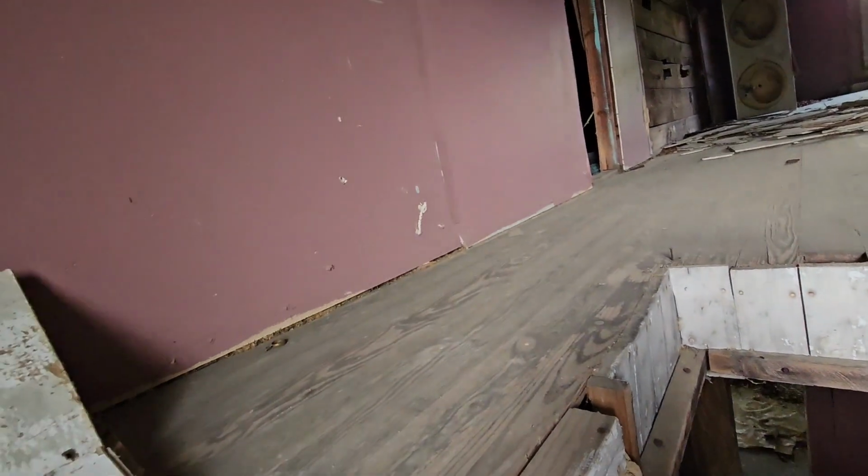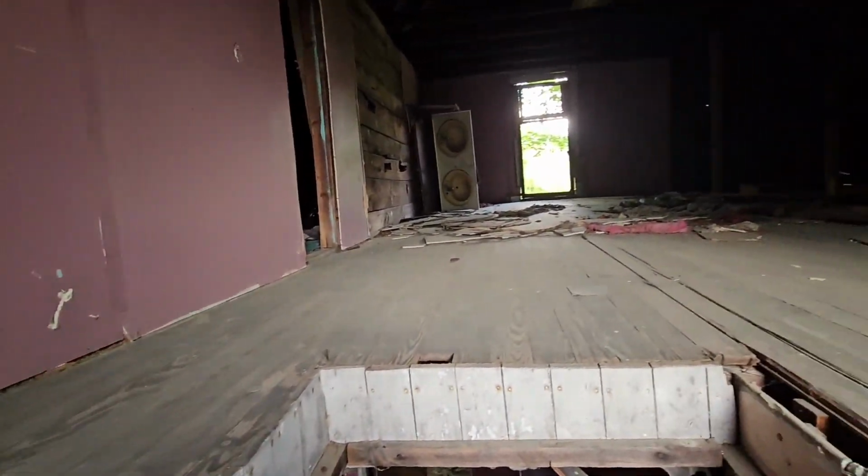Big window up here. Yeah, it's really interesting. Interesting layout. Some crazy stairs.